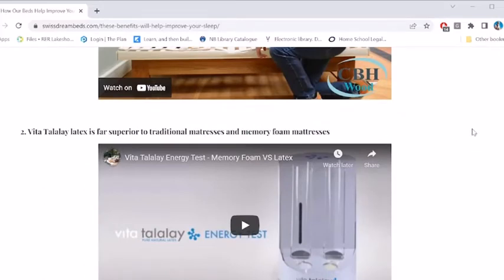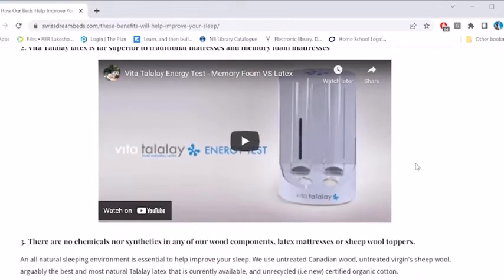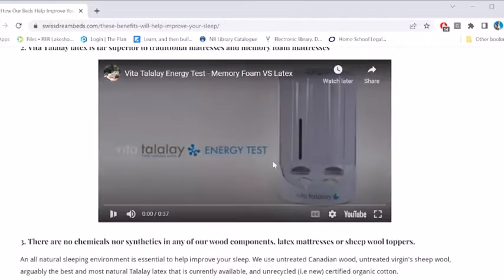Number two, Vita Talalay latex is far superior to traditional mattresses and memory foam mattresses. Again, there's a little video we can listen to and watch.